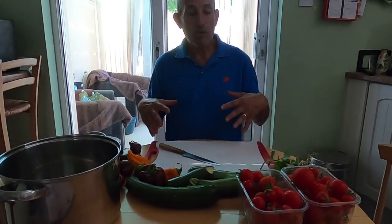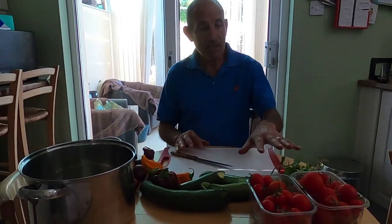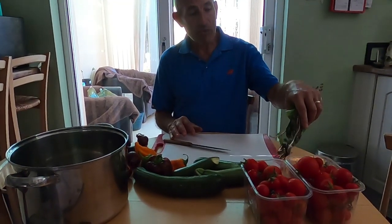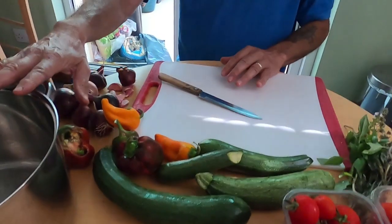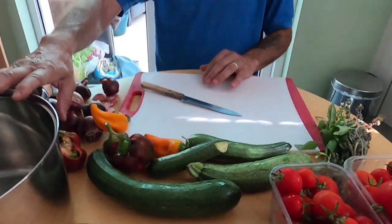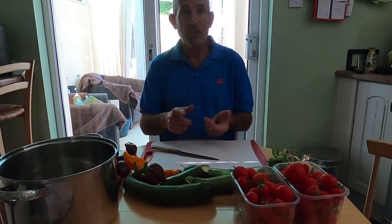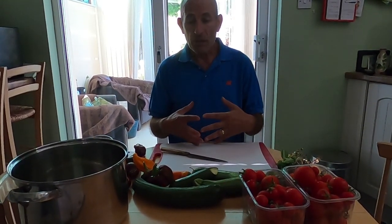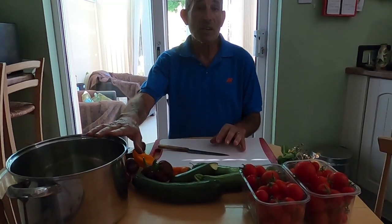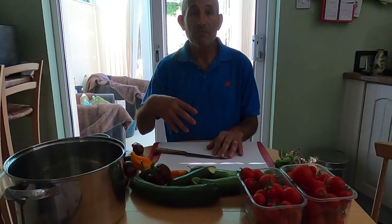One way we like to store some of our produce is to cook it all down into a mixture. We've got tomatoes, basil, courgettes, peppers, onions and garlic. We cook that all down into a tomato sauce and freeze it, and then we use that as a basis for bolognese, lasagne, chili con carne, casseroles and other things as well. So it's one way of storing your crops. We cook it down, probably use some of it tonight, and freeze the rest into containers so we can get them out when we need them.